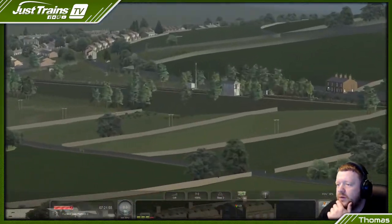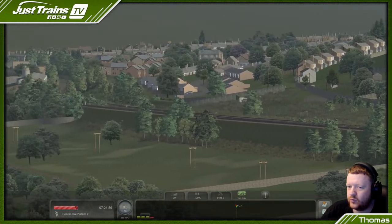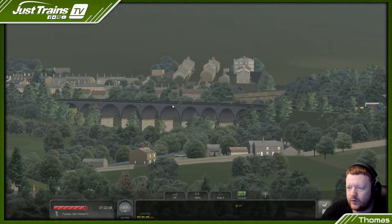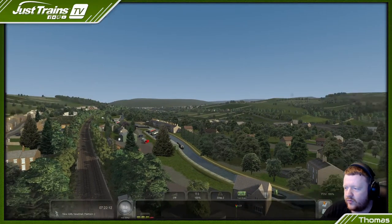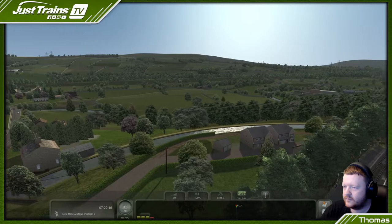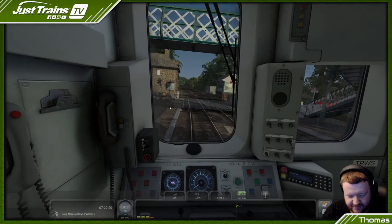Oh, it's there. So there's New Mills Junction, so you can see the signal box. Which obviously the line runs off over into the distance over there, towards Manchester. The left line goes obviously over that viaduct to Hazel Grove. That's just how close we are. Bless you. Someone sneezed.